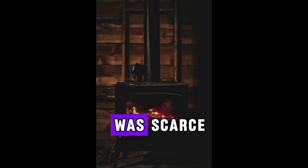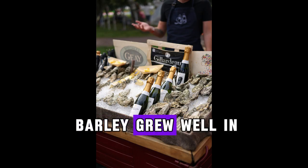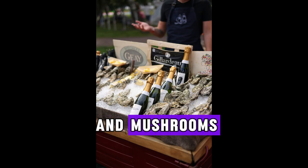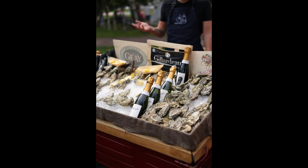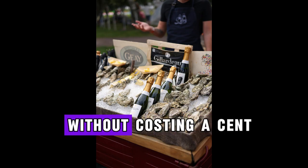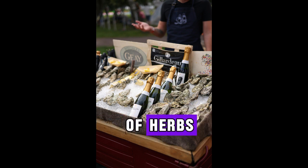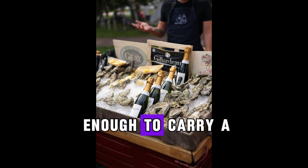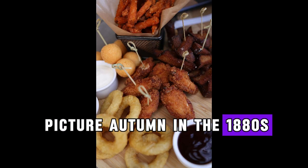When rice or meat was scarce, barley and mushroom stew became a lifeline. Barley grew well in Minnesota soil, and mushrooms, whether foraged from damp woods or dried for storage, added depth and richness without costing a cent. Simmered together with onions, carrots, and a handful of herbs, the stew was hearty enough to carry a family through long days of work. Picture autumn in the 1880s.